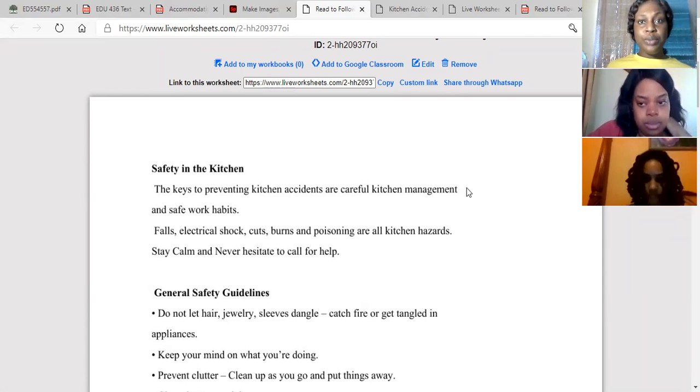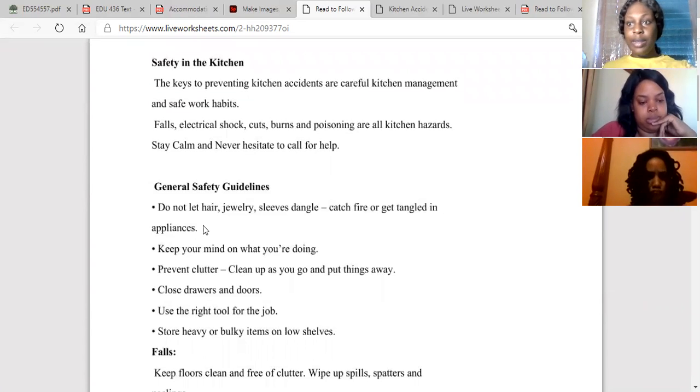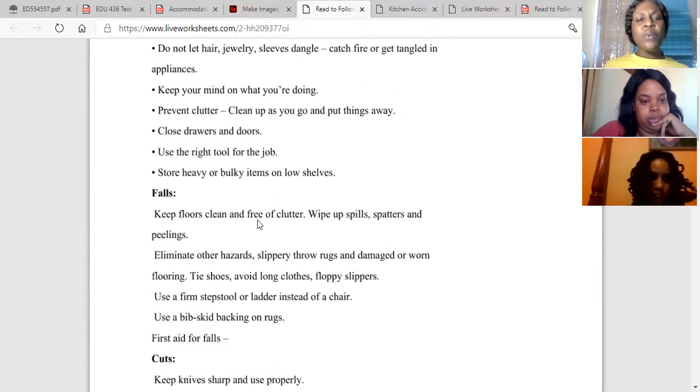So what we're going to do right now is a read to follow instructions activity, okay? I want you all to read the different steps under the different headings. You're going to look at these and read them carefully. Some of them you will already be knowledgeable of because we would have gone over it in class. Now, once you have read all these steps, right?